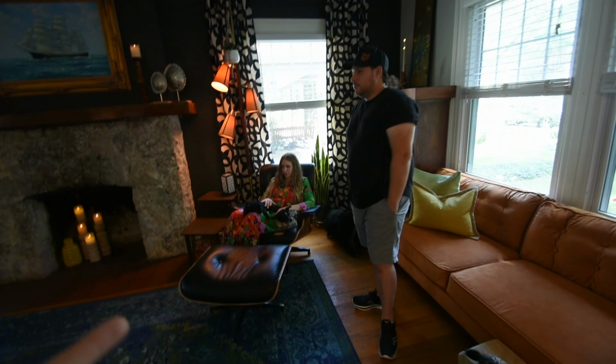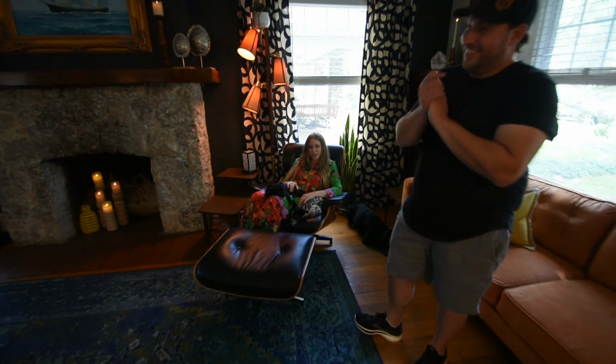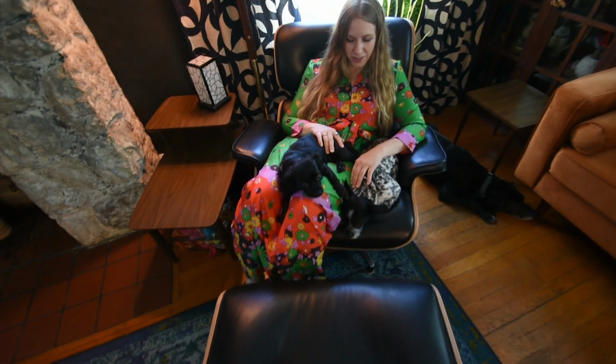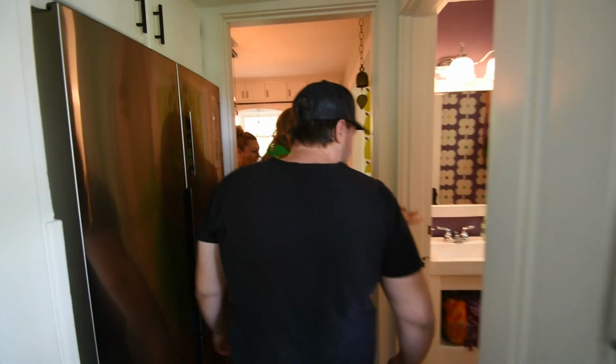It's buttery feeling, in a good way. You ready to get up, Laura? I don't want to get up, but I guess we gotta move to the next room. I don't think Pitzel and Cannoli want you to get up. Look at them, they look so comfy. They're so comfortable. You guys ready to get up?